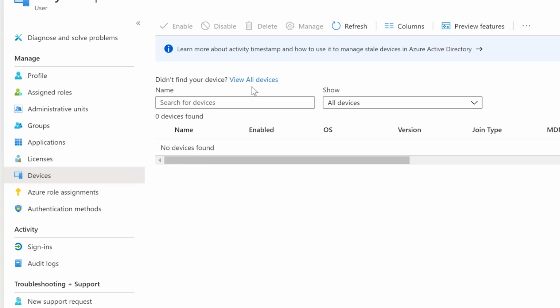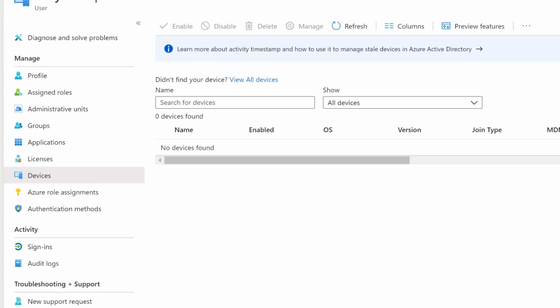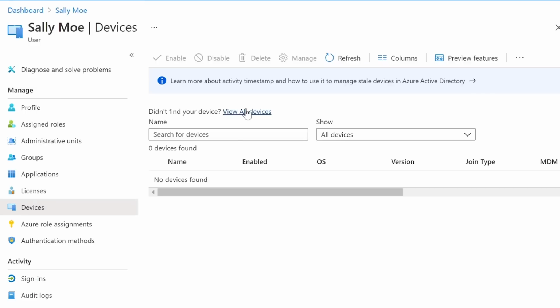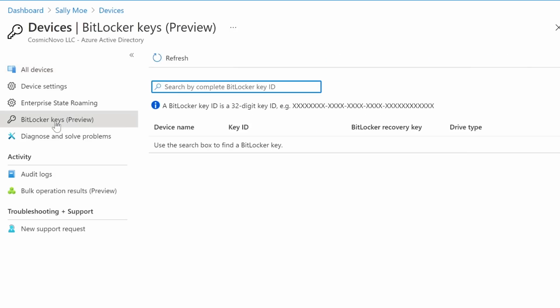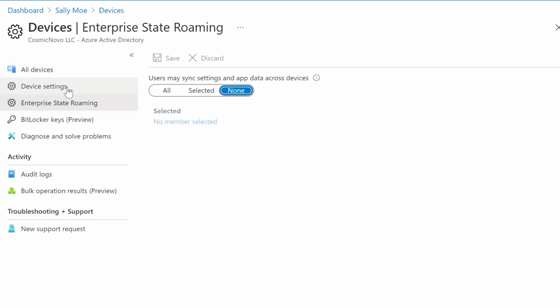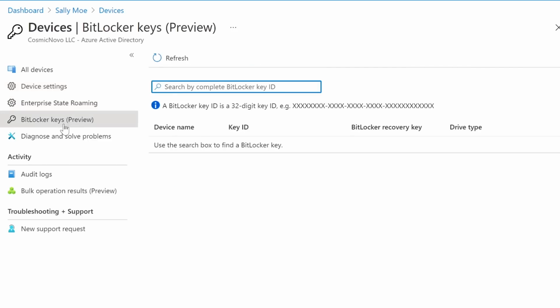One great feature about this is that you can manage BitLocker keys. So if it's a Windows operating system, you can access their BitLocker keys and stuff like that. So, okay, let me just show you what I did here. So we're under devices, and then all I did was click on view all devices, and from here you can access their BitLocker keys. And this is in a preview state here.